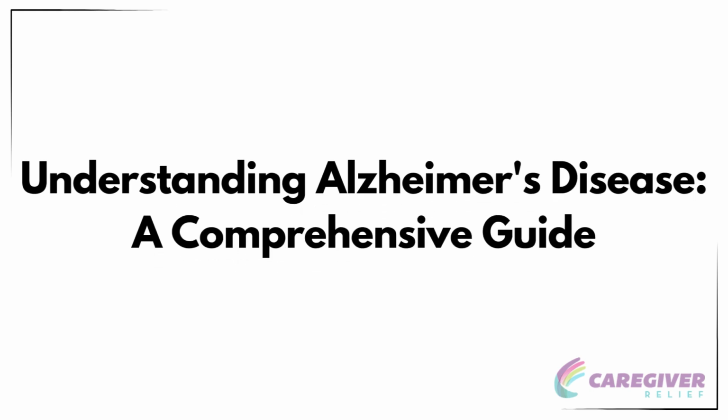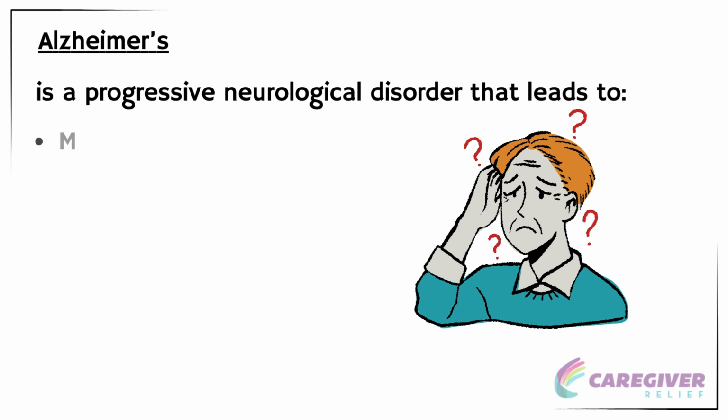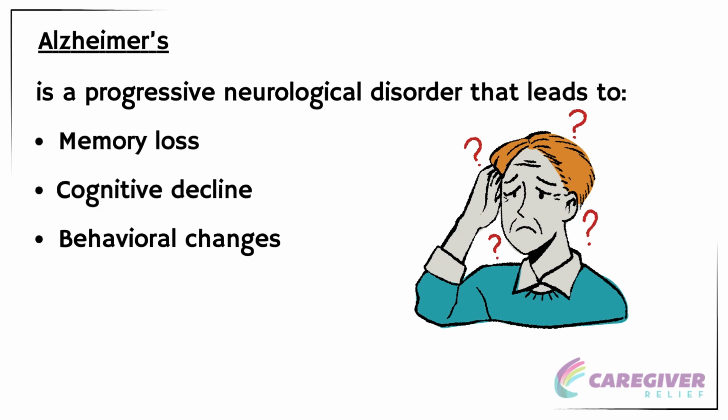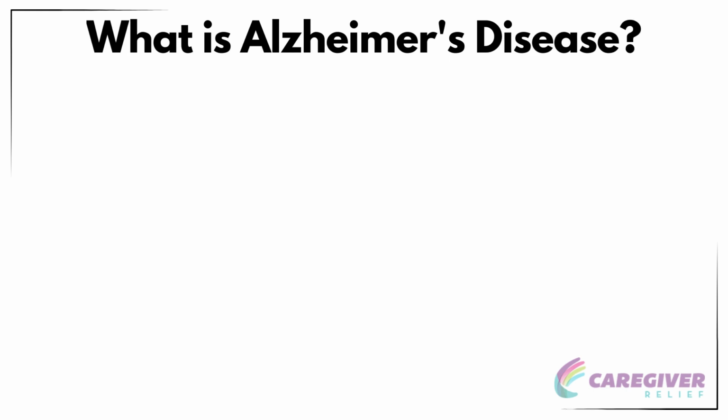Understanding Alzheimer's Disease, a comprehensive guide. Alzheimer's disease, a term that often evokes concern and curiosity, is a progressive neurological disorder that leads to memory loss, cognitive decline, and behavioral changes. This article aims to demystify what Alzheimer's disease is, explore its signs, and provide a clear definition, enhancing understanding of this challenging condition.